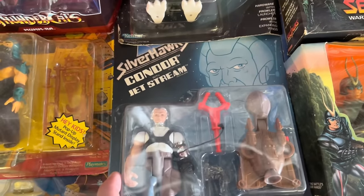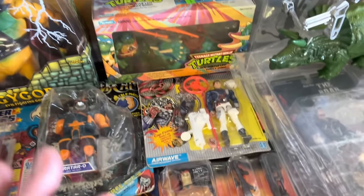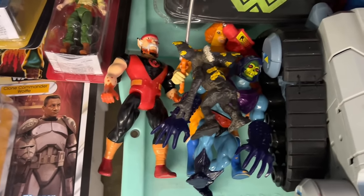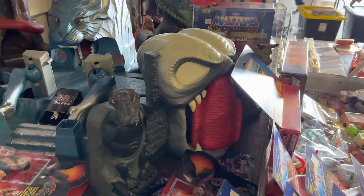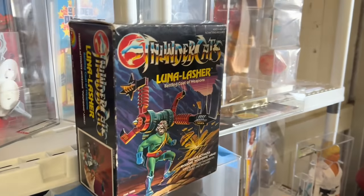Look at this. Silverhawks. Just crazy amounts of stuff, guys. Thundercats. Just chilling down there, you know, no big deal. Look at that. Look at this. Look at that Eternia. Another Mumrus 2. How are you going to get another bag for something? Crazy. Luna Lasher.